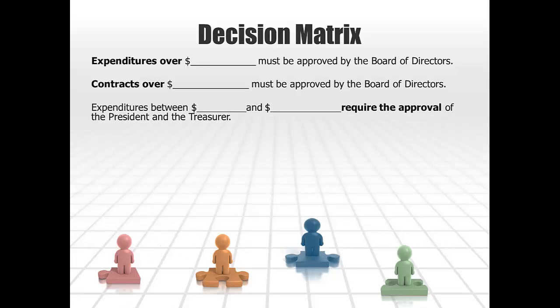Very helpful tool. Now, expenditures between X and Y require the approval of the president and the treasurer. So these are things on the day-to-day basis. Do you need everyone or your entire board to approve it? No. Maybe there's a criteria between $50 and $1,000. Just the president and the treasurer have to get together and approve that. Checks over a certain amount must be signed by 2 officers.